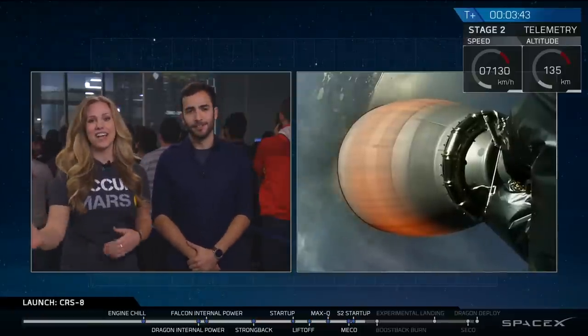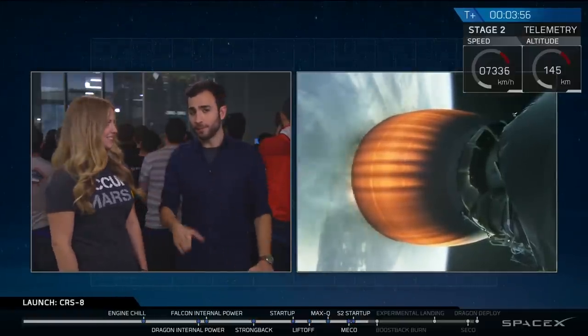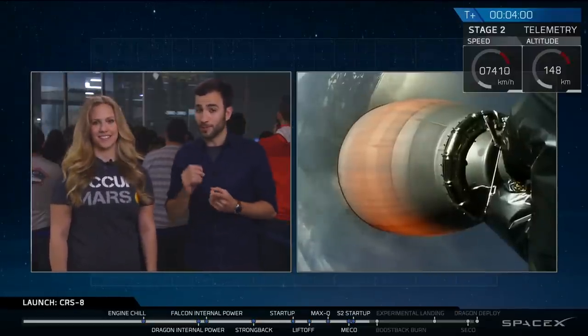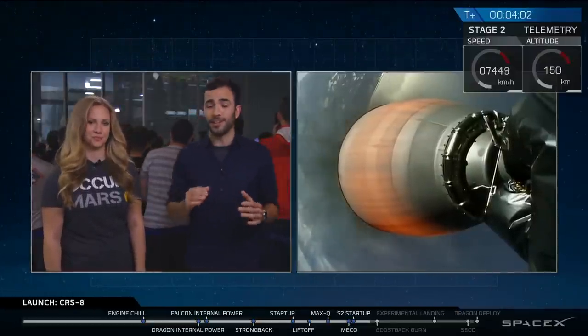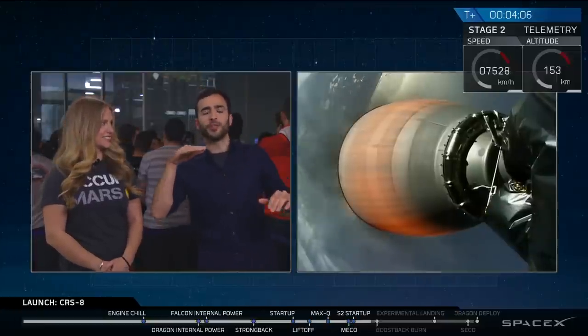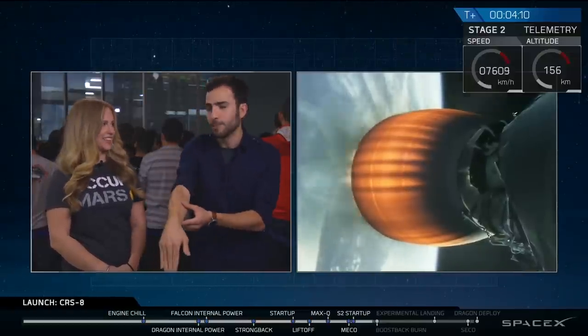Exactly. So Dragon still has a long way to go, but what we're going to talk about right now is a little bit about the stage return. So you're actually going to be hearing the crowd cheering a little bit more. Yeah. The first stage has a few different burn maneuvers to go through as it descends through the atmosphere to get towards the drone ship. So the first burn is the boost back burn. That's just about to happen in a few seconds here. The boost back burn is when the rocket turns around and kills off all its horizontal velocity, or enough just to make sure its trajectory lines up with where the drone ship is in the ocean.